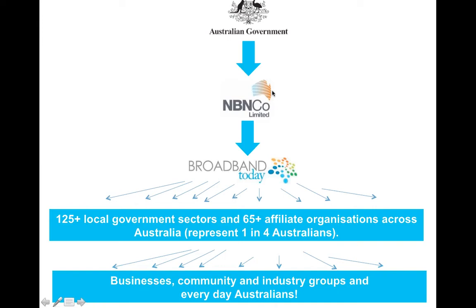So anyway, NBN Co. is effectively like an engineer. But there was no one disseminating this information out into the communities, which Broadband Today realized. So it is now a proud organization of 125 local government sectors, many councils in there, plus many key affiliate organizations. And through those networks, they effectively represent one in four Australians. So they're having a pretty big impact. And through those members, they are disseminating information like this program, for one, to businesses, community and industry groups.